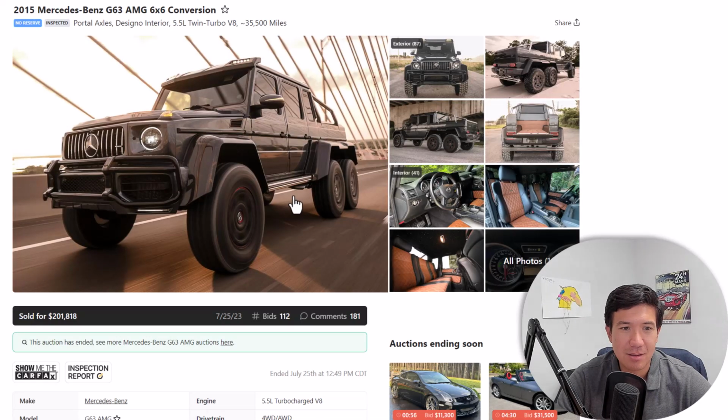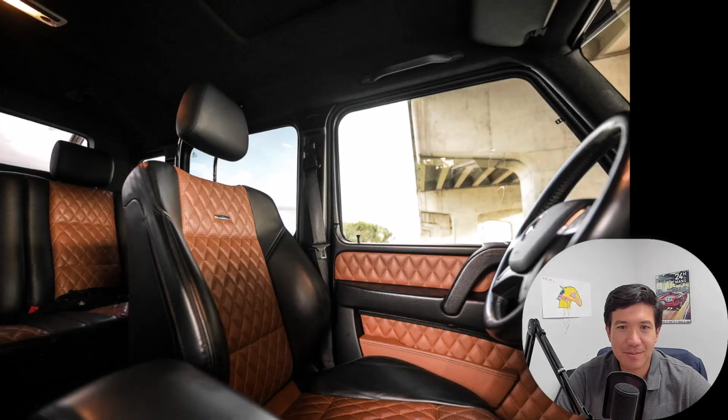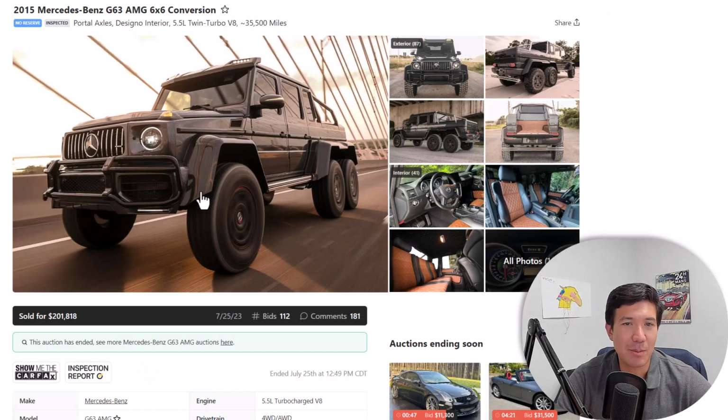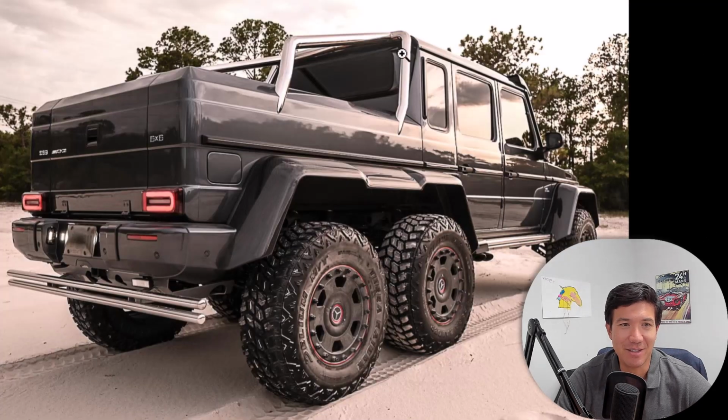Ooh, 6x6 G-Wagon. Sold for $200,000. So somebody wanted this conversion for $200,000. Not my cup of tea, but if you want that flash, it is different.